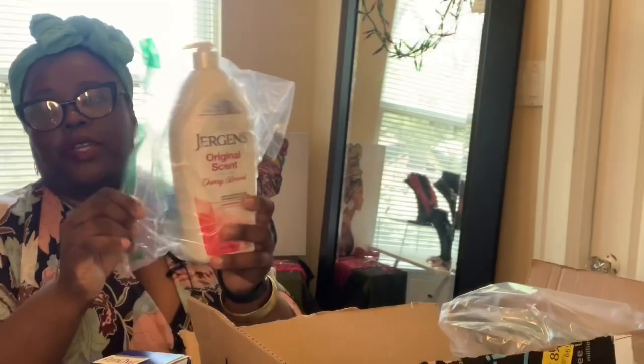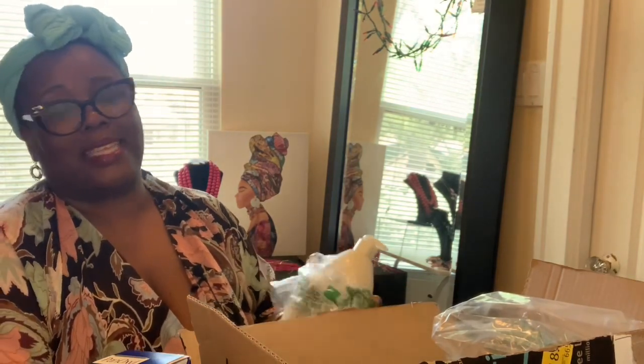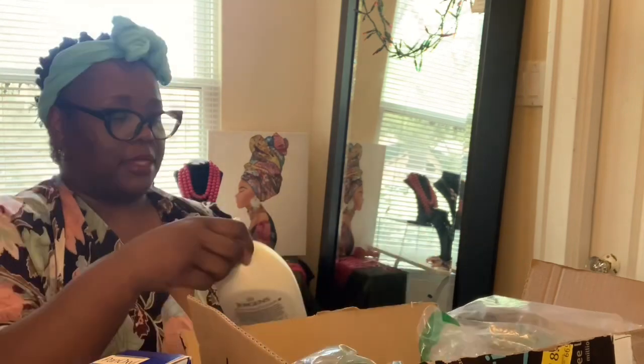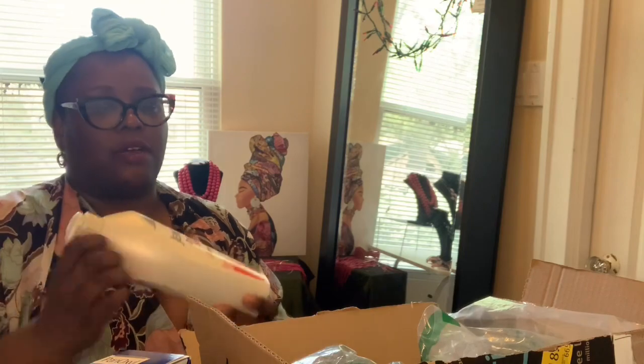And this is something I would normally not buy from Amazon, but because I can't go to the store myself and buy the things I would want, because my leg has to be immobilized for 6 weeks. 6 weeks, people. This is one of my favorite lotions. I love the cherry almond scent. So, got the big mega size bottle.